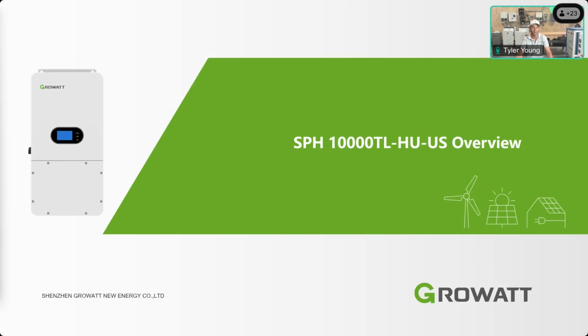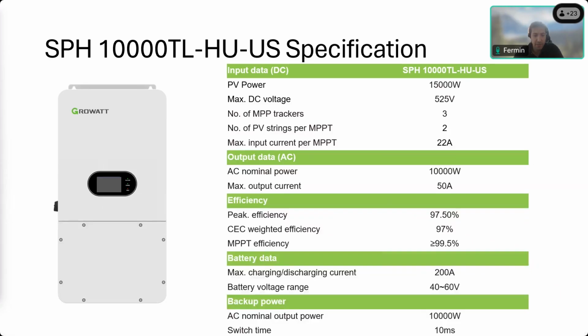Thanks a bunch. Thank you, Tyler. So I'll go over the SPH very quick. So this is basically our low voltage battery hybrid inverter option. With this option, you have more options to make it compatible with other battery manufacturers or lead acid battery type. This product has very great features, as it has an internal ATS, which allows you to make very easy partial home backup configurations.